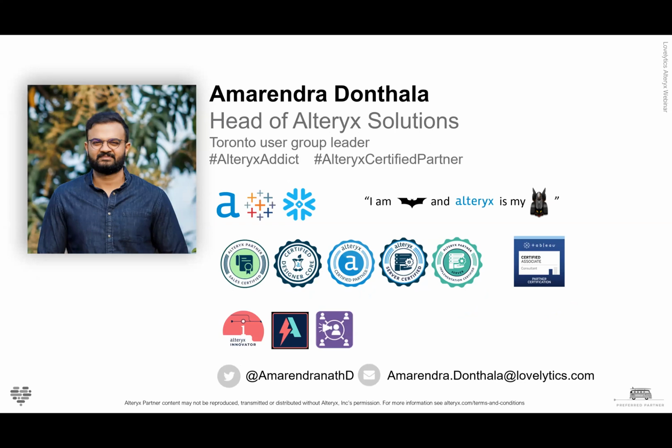More importantly, my technical partner in crime, maybe that's a bad way of putting it, considering he says that he is Batman and Alteryx is his Batmobile, but Amar Danthala, he is the head of Alteryx Solutions here at Lovelytics. I think you can see from his slide that he has pretty much all of the certifications, whether it is product-based or function-based. So he's a great resource to lean into if you have any questions. Prior to Lovelytics, he was using Alteryx in industry when he worked at Comcast. He's also a great resource to connect you with the other community members, as he's the head of the Toronto user group and also formerly one of the leaders of the Philadelphia user group.